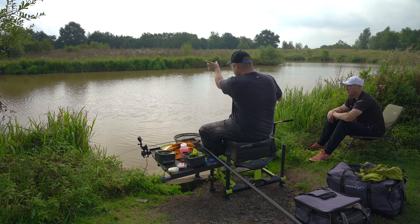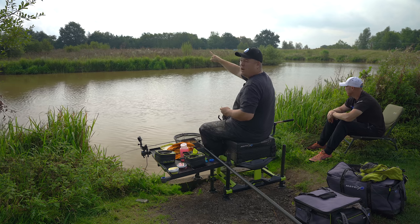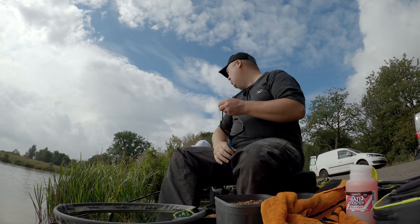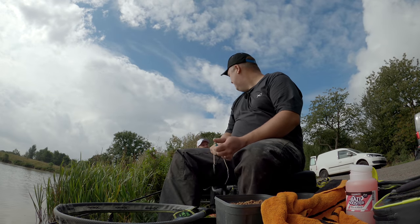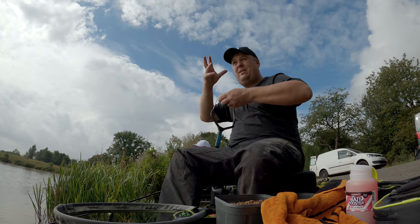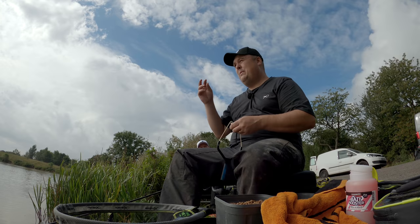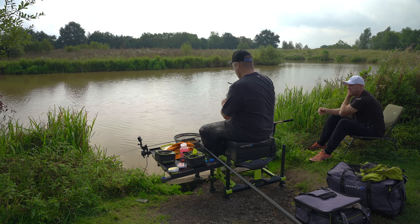But what I want to do, I've got a lovely marker on the far bank. I've got a lovely reflection of that big tree over there. So I've got my dark water, which I like, because you see the bubbles. If you feed in white water, obviously if you haven't got an option, you've got to do it. But if I can feed in dark water, I can see when they're fizzing. And that's what I want to see. I want to see big fizzing.